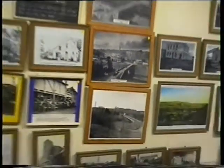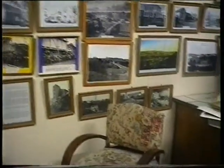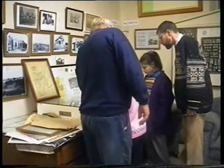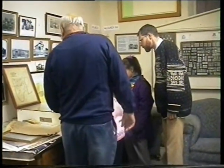Daddy, does this do anything? It's a model. Well, it used to, but it's portable. We've got some lighthouses there, and with this switch the channel lights flick on. Well, they're not flicking on at the moment. We've got to find out why. I haven't got round to that.